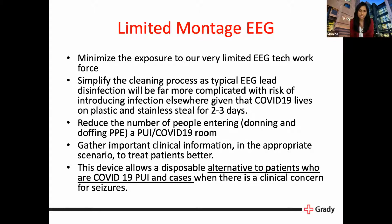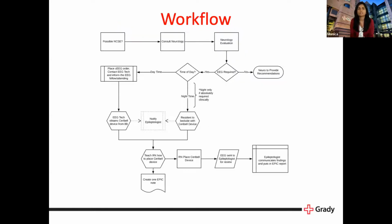And then because it's done by the nurse, you can reduce the number of persons entering the room and save PPEs as well. So this was explored as an alternative in COVID-19 or PUI patients. And this is what our workflow looked like.